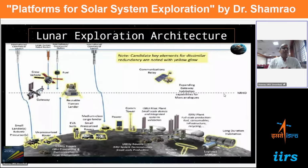which is provided here. As you can see, in the left hand top corner you need commercial launch vehicles. Large human-rated rockets will be needed, and it is possible, and we should envisage international cooperation for these things. Then you have a crew vehicle and a reusable human lander where multiple sorties are possible, with a fueling station in orbit which can refuel, so you can keep continuing this exploration quite cost effectively. Before humans land on the surface of the Moon, you will need small robotic landers, then unpressurized rovers, EVA suits, and medium sized cargo landers. Before we go there, we should have our supplies there. So you'll have cargo and small pressurized rovers which will explore the surface of the Moon.